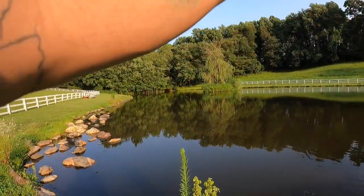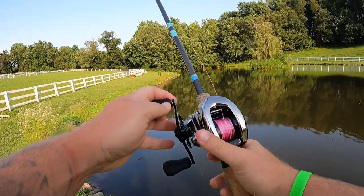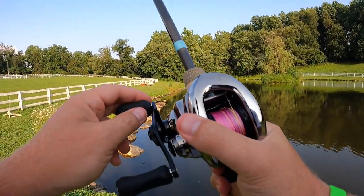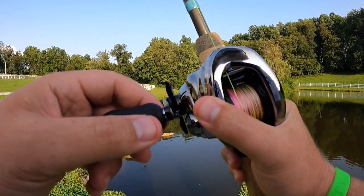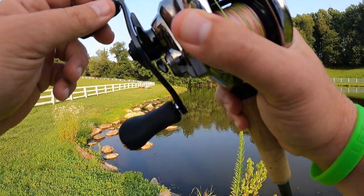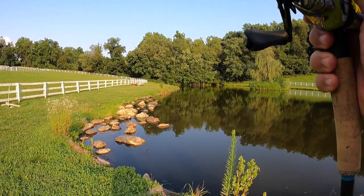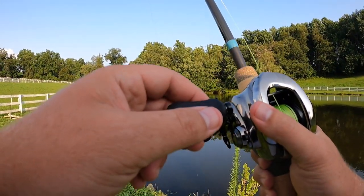Try something once. That is so awesome to be able to do that with no weight whatsoever. I think it's more finessey too, like with no weight on it, like when a fish picks it up. I'm liking this though so far.